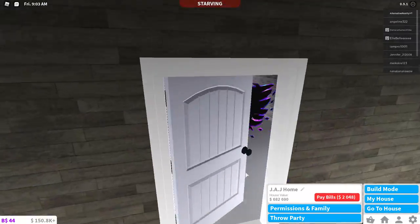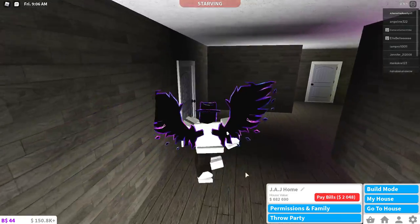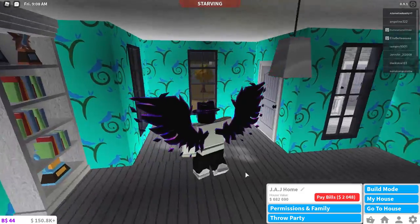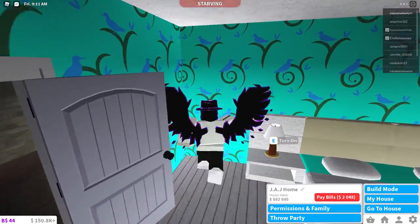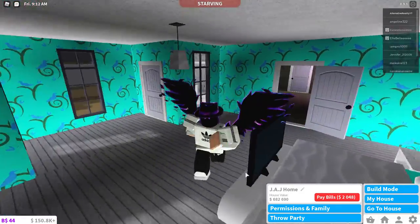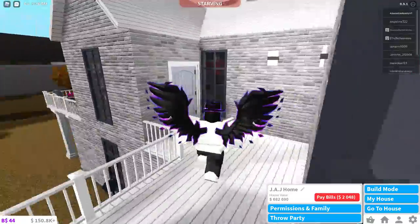So this is the spare room. I've not started on that. This is actually my room. For some reason I'm a fan of toothpaste colour. I really like this colour. I'm just a fan of it. So we go through here. This is the balcony.